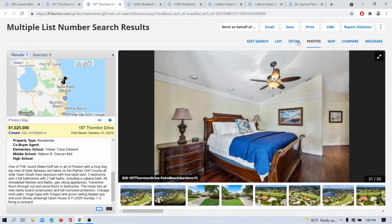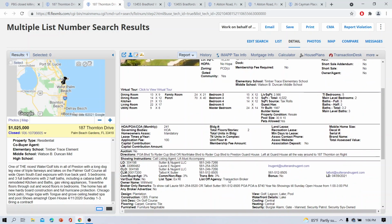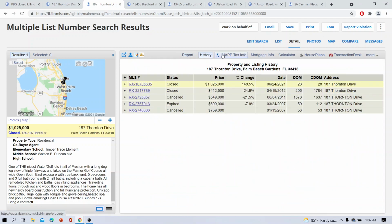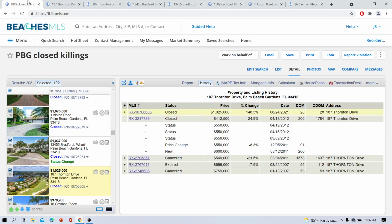This is Preston, a different community in PGA National. It's a frame house, CBS and frame. Frame houses are worth so much less than CBS homes, for obvious reasons, but it doesn't say. They should probably tell you the portion of the home that's CBS. Is it just the garage? I don't know. I would have to know that. Anyway, let's go here.